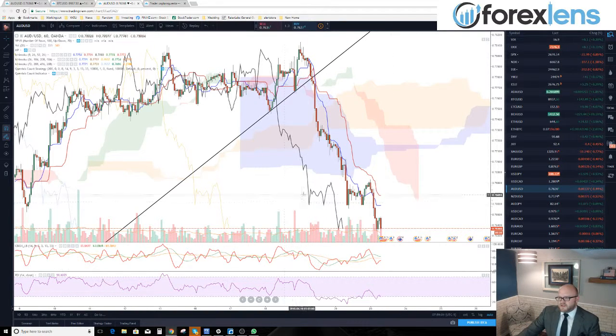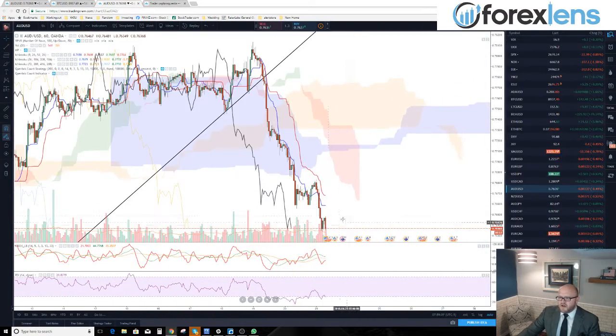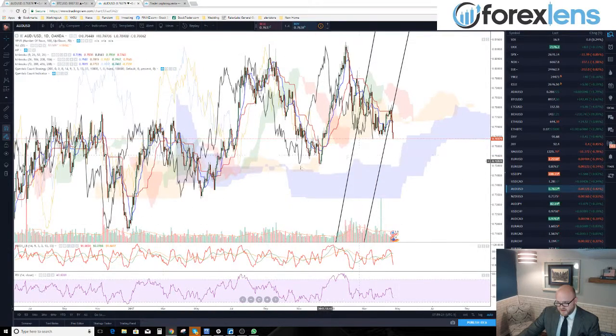Certainly, as we're looking at this chart, the 1, 4, 8-hour chart, we're below. Probably anticipating lower prices. If we look at the daily, yeah, it's looking pretty bearish. There is that upwards trend line that we see.